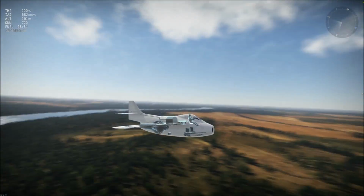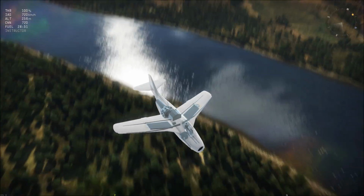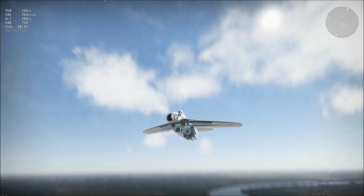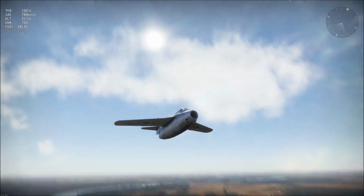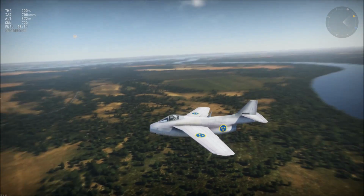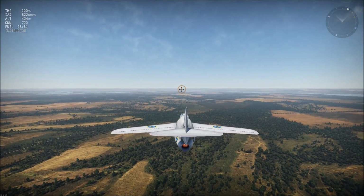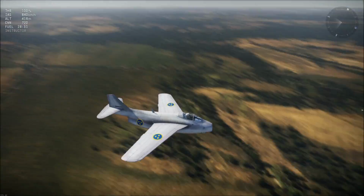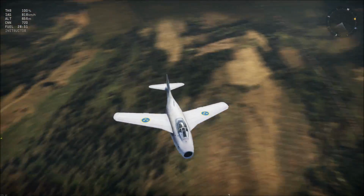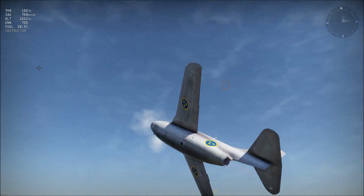If you look on the inside, the engine is very far back, and fuel tanks are in the center. You have four 20mm cannons facing straight forward, and the pilot has great visibility in front of him and downwards. As you can see, reaching 800 kilometers per hour, pretty fast. This plane does not come with a cockpit. This is what it looks like on the inside. But I'm sure that the creator will make a cockpit fairly soon.